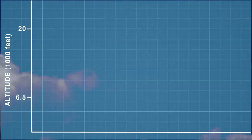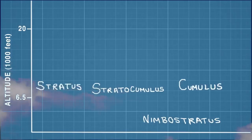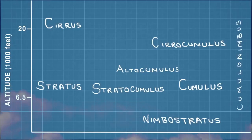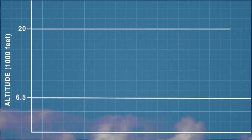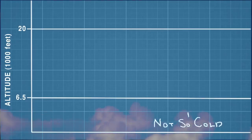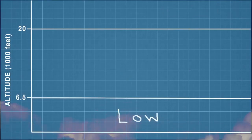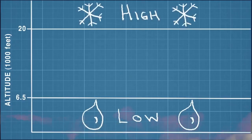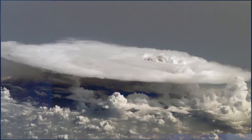The combination of height and shape characteristics gives a cloud type its name. Also, they tell us about how clouds form and behave. The height at which a cloud forms has a huge influence on its composition. In general, the portion of the atmosphere where clouds form gets colder the higher you go. That means low clouds are almost always made of water vapor, while high clouds are made up of ice crystals, and middle clouds are often a mix of liquid and ice.